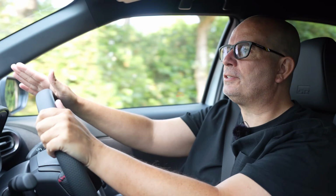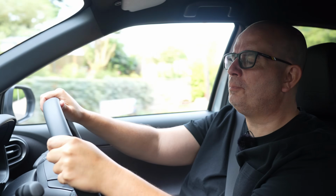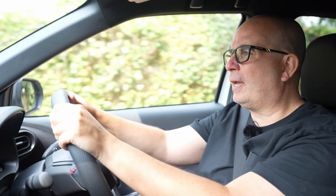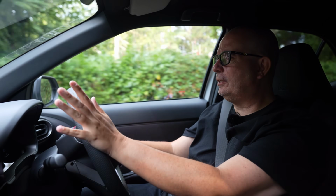It feels like a really nice happy medium between the two. The brakes come in a really natural and progressive way, and you don't have that sort of binary feel that you get in some modern cars. I think Toyota knows the market for this car really, really well.